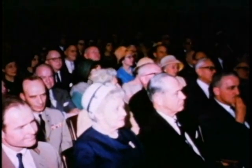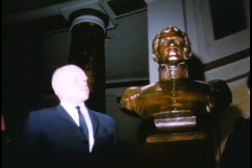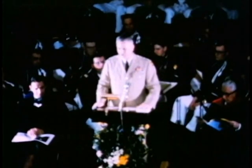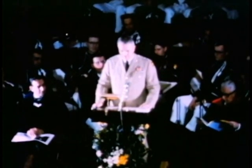Inside the library auditorium, Dr. Ralph W. Sockman, Director of the Hall of Fame, introduces General Bradley and presides over the unveiling of the bust. Major General Donald V. Bennett, present Superintendent of the Military Academy, delivers the major tribute to General Thayer.